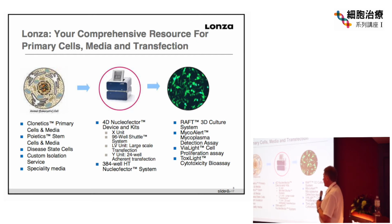We have disease state cells for respiratory diseases like asthma, COPD, and cystic fibrosis, as well as diabetes, type 1 and type 2. And we also have a custom isolation service. So if there's a cell type you would like to work with, but you don't see it in our catalog, talk to our representatives and we can put you in touch with our cells on demand people, and see if we can find these cells and isolate them for you, how much this would cost, and price this out with certain milestones. So when it comes to cells, there's a lot that Lanza has to offer.